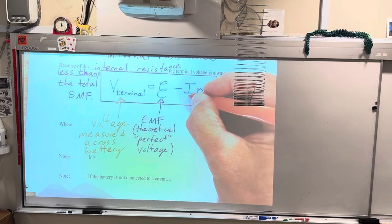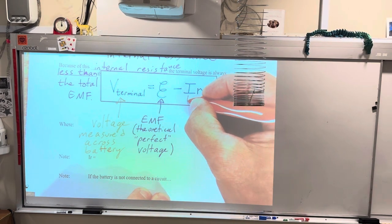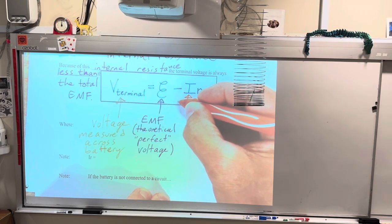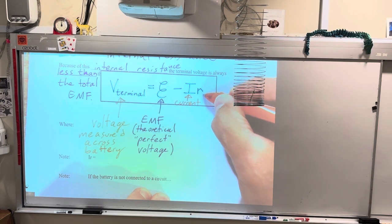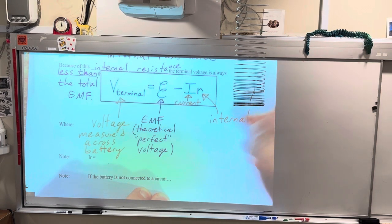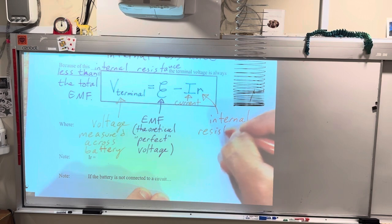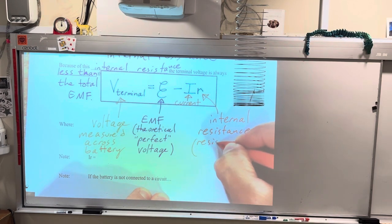And I is just current. Is the current going to be different through the battery than it is through the rest of the circuit? Or will it be the same? Yeah, it's going to be the same. So the I is current. And the little r is internal resistance, which is the resistance inside the battery.